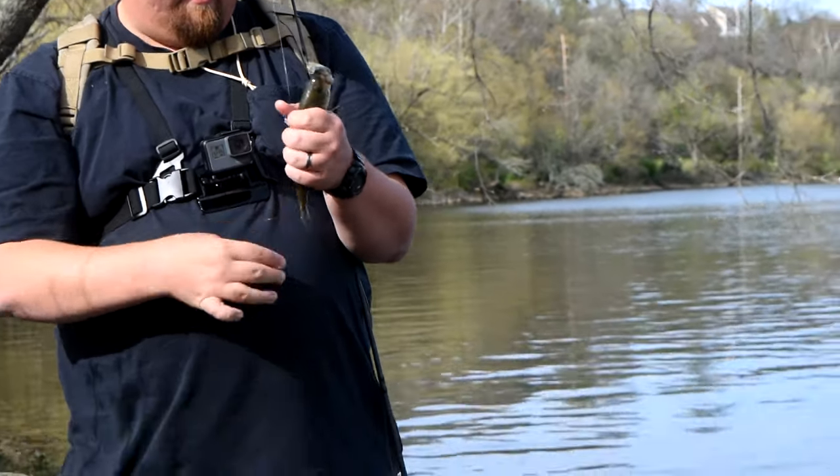Got the pliers on me. Got any on you? Actually, they're on my bag. I'm gonna grab them off the bag. I just dig them on the pocket. Yeah, they're sitting in that little slot somewhere.